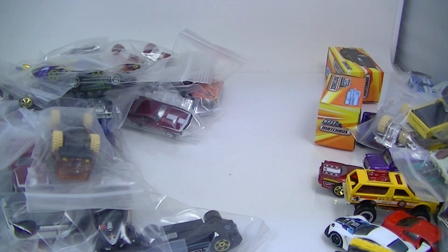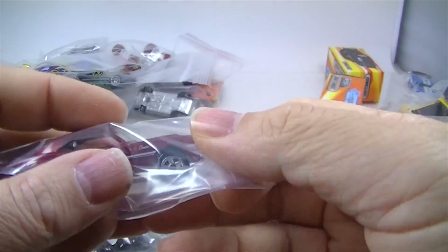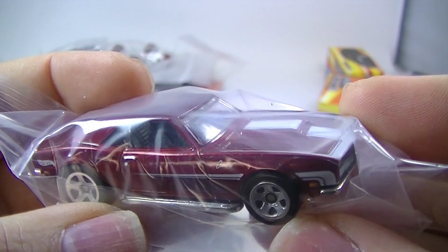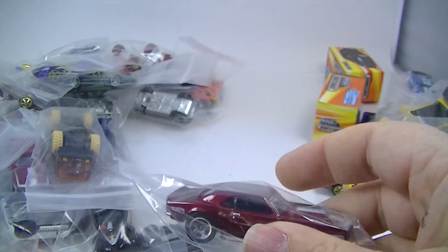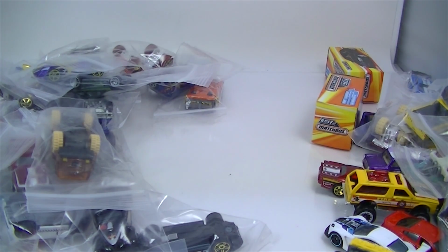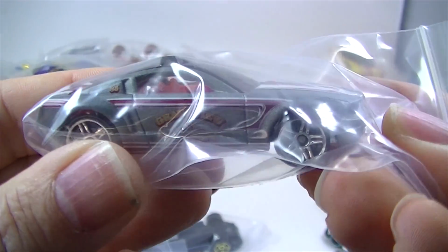And so that's why they're in these bags. This is how I store them. On the Indy cars. Got, what is this, Firebird? Camaro. There's a nice one. I think this one, there was a wheel variation on that one. I don't remember. Mustang GT Concept. Yeah, Mustang GT Concept. In gray.